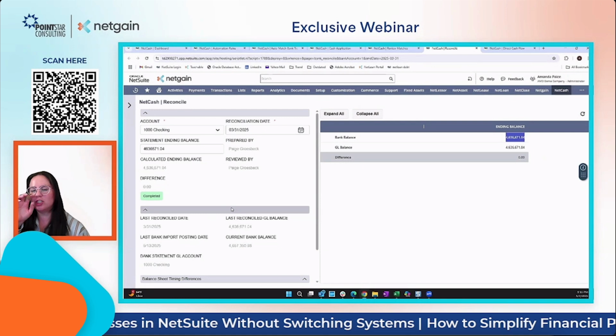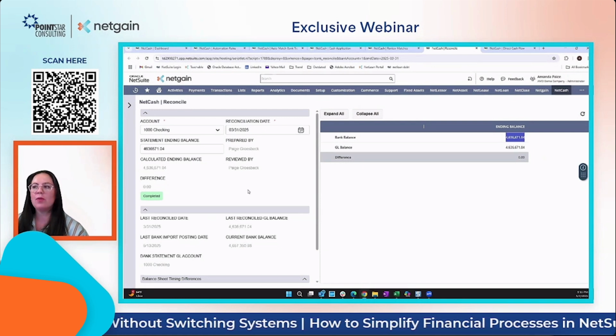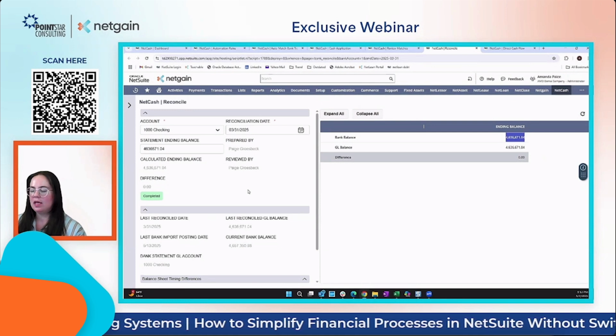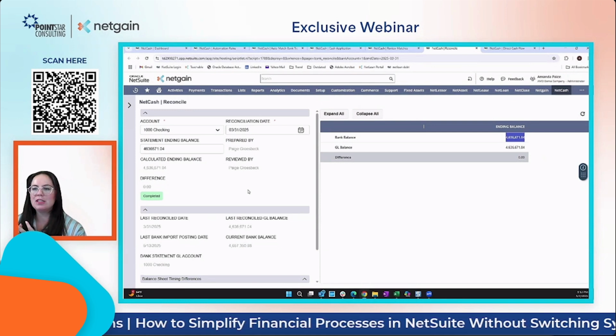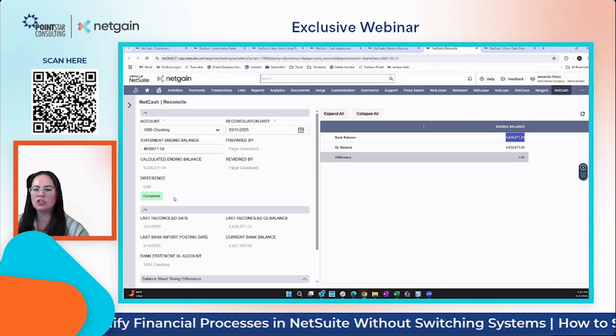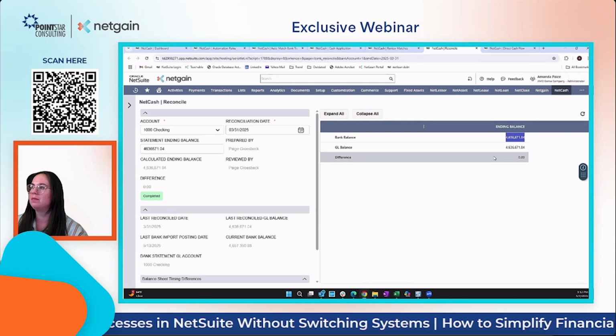This does have logic built into it to calculate or catch balance changed. So if a transaction that is completed in this reconciliation, if the amount changes or the date changes, it's then going to flag the status here as balance changed, essentially letting you know that you need to revisit that reconciliation.